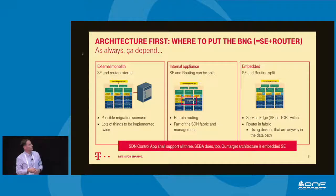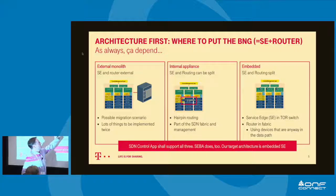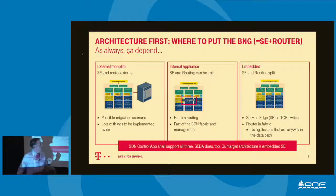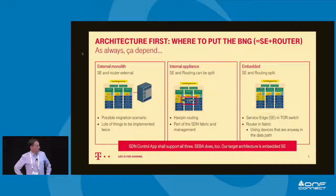Now, option number 2, and there's always things in between, but option number 2 on my slide is the internal appliance. And this is actually what was also described in CORD and built with the virtual home gateways a while ago, which means that in your spine leaf fabric, you implement your service edge as an appliance or as a virtual network function in the rack. This is also how you would build it if you really do NFV and you want to put everything on x86.